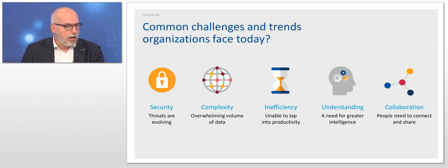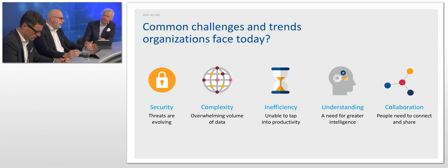But then we see other demands. So, for example, the fact that there's more and more data available, so more sensors, but also more intelligent sensors. There's still a big issue around the silos within organizations where the security department does not necessarily speak with the rest of the organization. This is what you mean with inefficiency? Yeah, it's the fact that information is not easily shared between different business functions within an organization. And we have lots of on-premise infrastructures out there.